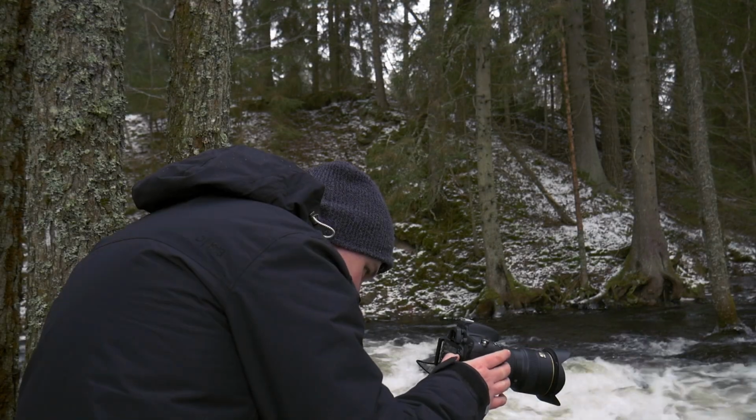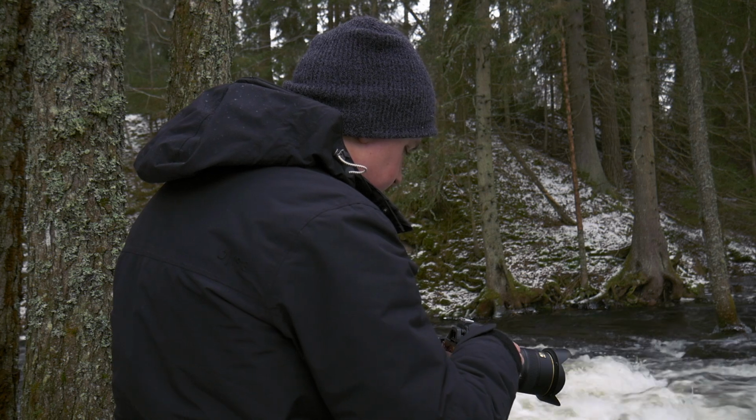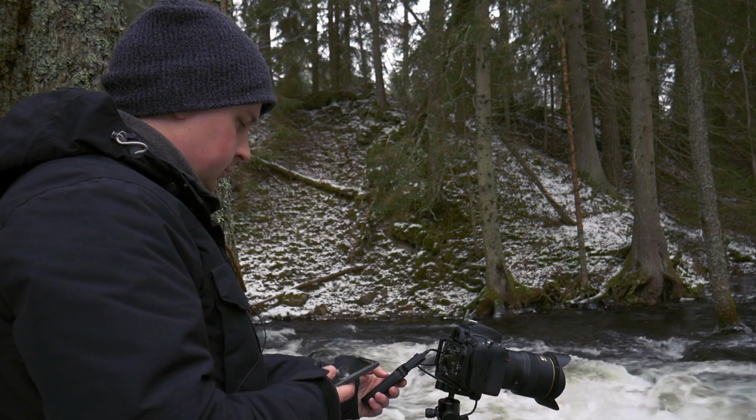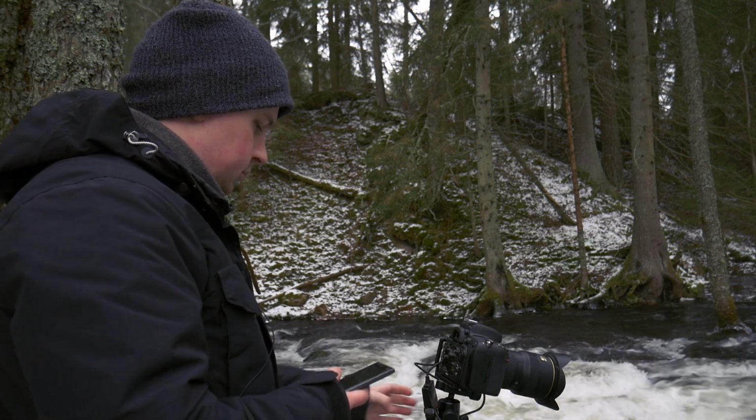Alright, I think I managed to find the perfect composition now. The thing that I did was the bridge that goes over the water. I framed that in the top rightmost part of the frame, and then the water just flows down from there, down and out from the bottom left part of the frame, and that just creates a nice flow through the image, and I think it works pretty good.